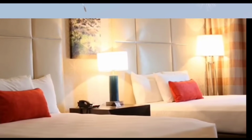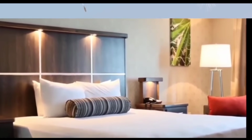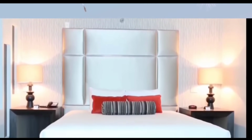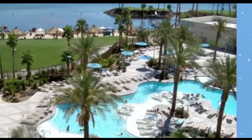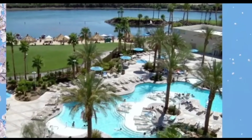And then their rooms are very nice. We've stayed in some of the remodeled rooms and some of the not so remodeled rooms. They're excellent. The remodeled rooms are very pretty. Again, they weren't remodeled yesterday, so there's still going to be some scuffs and whatnot on the furniture.